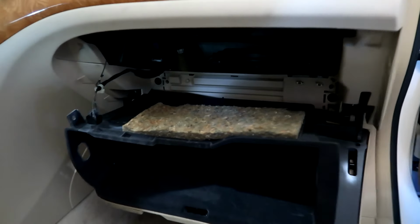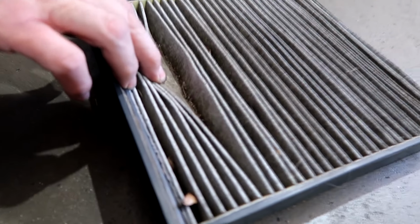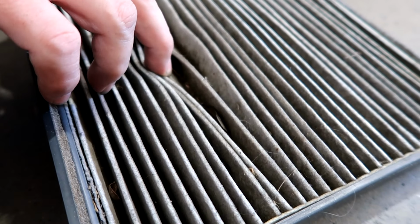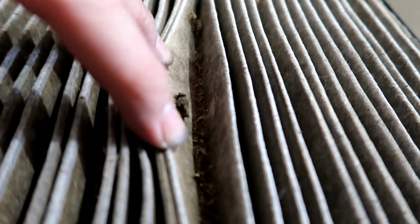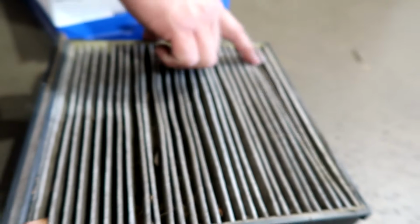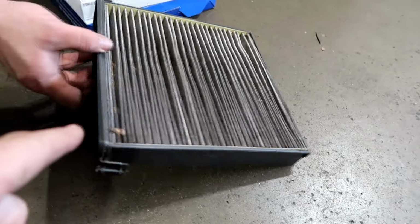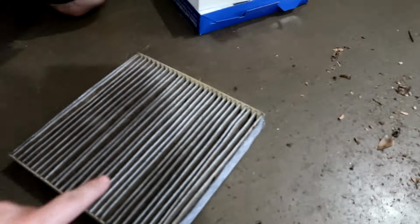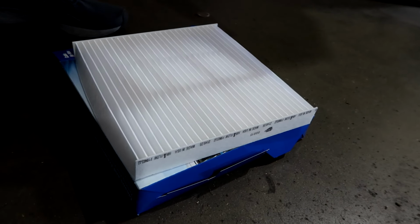Much easier to get to than the S2000 behind the glove box. A little bit of everything in there, isn't there? Wow, leaves, dirt, junk, a bug. Might be a leaf. Some weird bug thing. There's a beetle back in here. Yeah, beetle back there. Let's not play any Beatles music over this. Wow. So, again, another reason why you should change your cabin filter. Yeah, there you go. Whoever gets this car, now you've got a nice clean cabin filter.